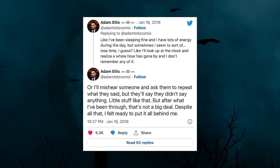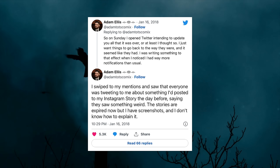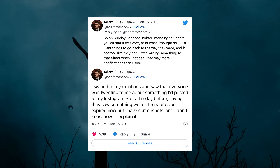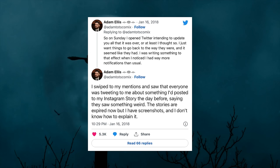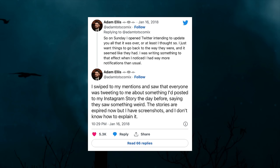Despite all of that, I felt ready to put it all behind me. So on Sunday, I opened Twitter intending to update you all that it was over. Or at least I thought so. I just want things to go back to the way that they were, and it seemed like they had. I was writing something to that effect when I noticed I had way more notifications than usual. I swiped to my mentions and I saw that everyone was tweeting to me about something I had posted on my Instagram story the day before, saying they saw something weird. The stories are expired now, but I have the screenshots and I don't know how to explain it.